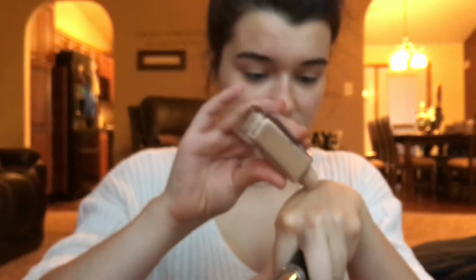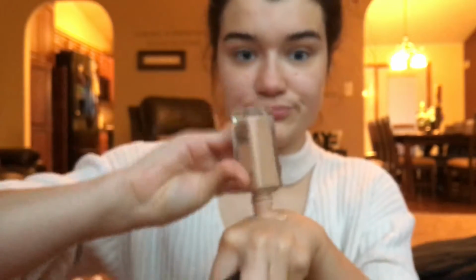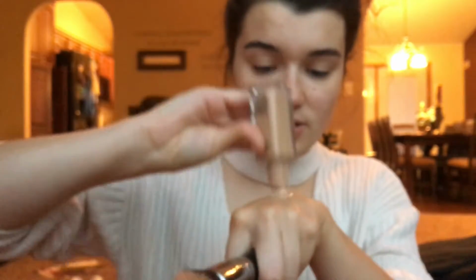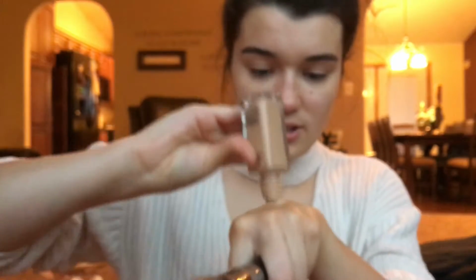For foundation, I'm gonna be using the 125 Nude Beige and the Morphe M439 foundation brush. Hopefully this should match me since I got a fake tan last night, but the shirt shows my chest, and sometimes I feel like my chest doesn't get as dark as the rest of my body, so guess we'll see about that. I'm just gonna be putting the foundation on the back of my hand.